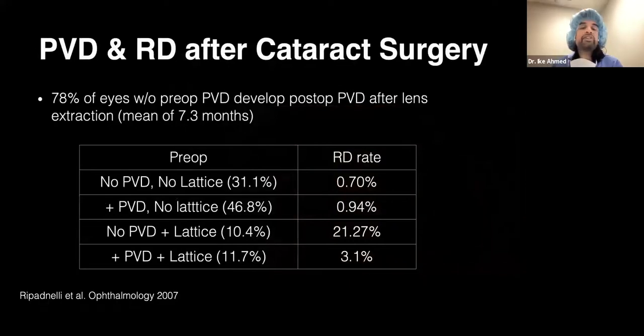This is an interesting study that basically found that among patients who had cataract surgery and did not have a PVD preoperatively, the vast majority of them ended up getting one after. Almost 80% of people developed a PVD after lens extraction, on an average of 7 months. And interestingly enough, the presence of a PVD or lattice related to the retinal detachment risk.